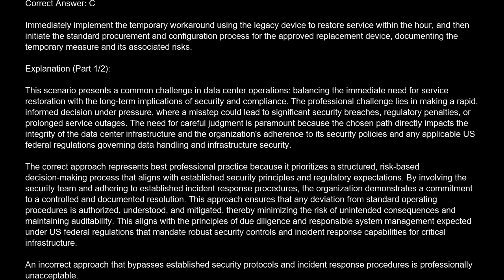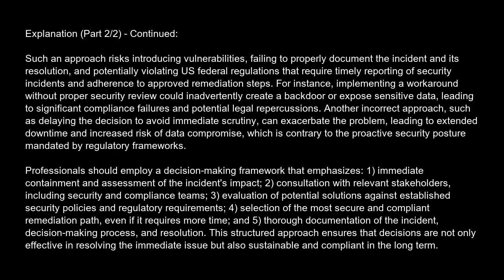An incorrect approach that bypasses established security protocols and incident response procedures is professionally unacceptable. Such an approach risks introducing vulnerabilities, failing to properly document the incident and its resolution, and potentially violating U.S. federal regulations that require timely reporting of security incidents and adherence to approved remediation steps. For instance, implementing a workaround without proper security review could inadvertently create a backdoor or expose sensitive data, leading to significant compliance failures and potential legal repercussions.